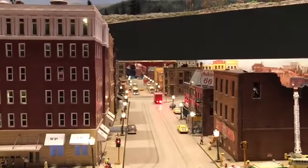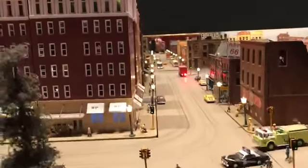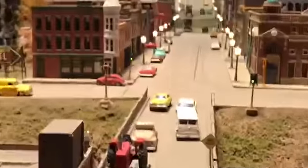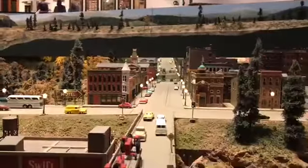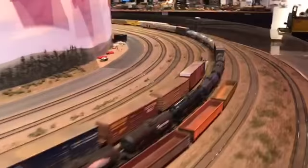Actually, that's a mirror that we're seeing. You can tell, you can see me over there. It's funny. Most of it's mirrors. This mirror looks a little more interesting, but man, there's a lot of good stuff here. There's lined up cars waiting to go somewhere, I guess.